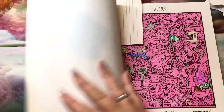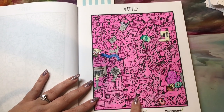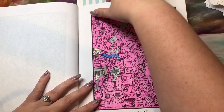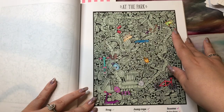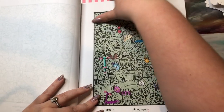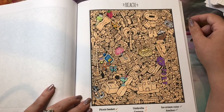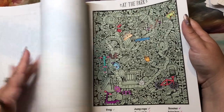Highlights magazine. So what I do is I find the items and color them in, and then I just color the whole background in a wash. So I did pink for the attic. I did like a green gray at the park, and I did sand at the beach. And these are fun.